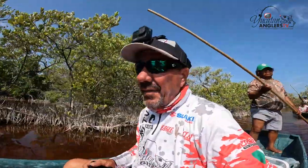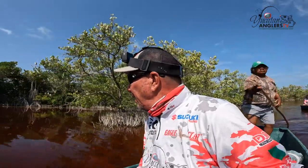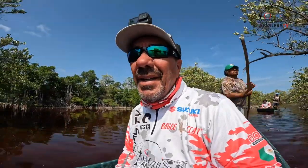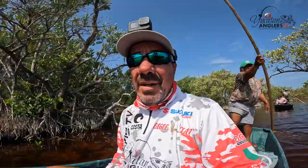So I have to say, this is kind of a first for me getting in these little tiny boats. We did it once in, where were we? Back in Coronados. But this is quite unique.